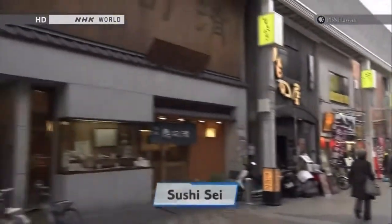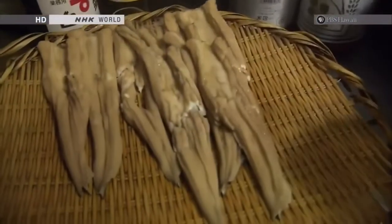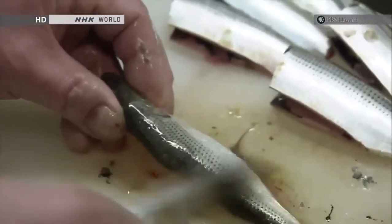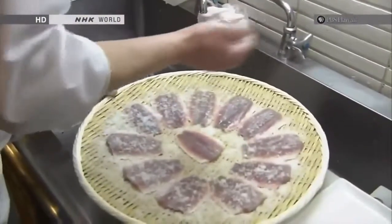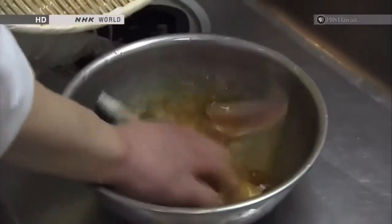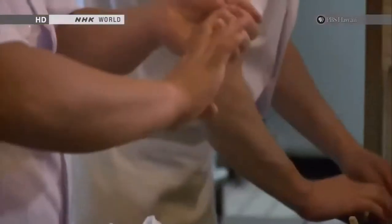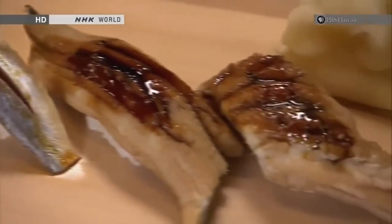It opened in 1891. The shop always has conger eel, anago, and gizzard shad, kohada, caught right in Tokyo Bay. Using local ingredients is a hallowed tradition here. Both of these fish require careful preparation that tests the skill of a sushi chef.